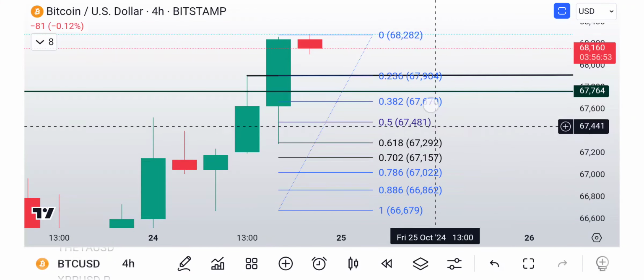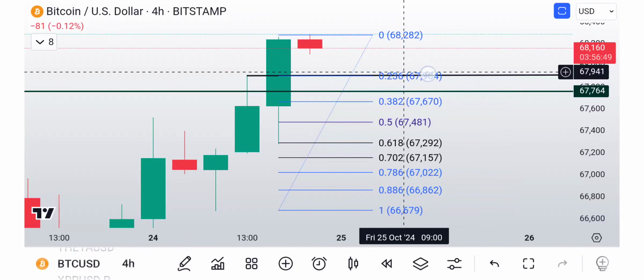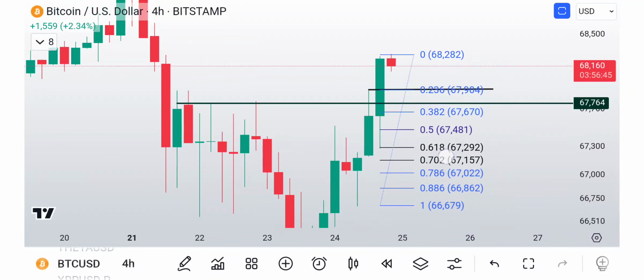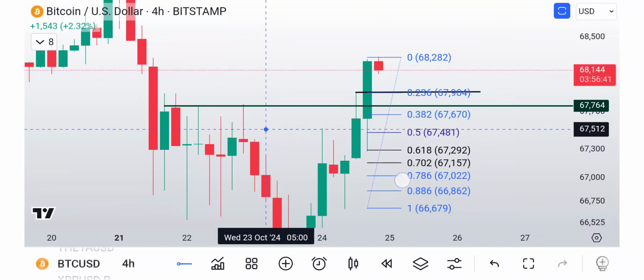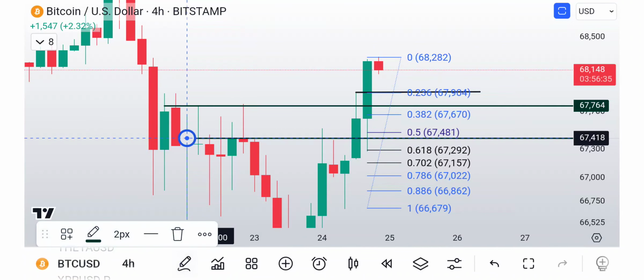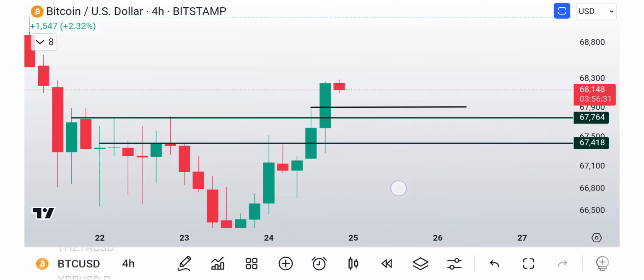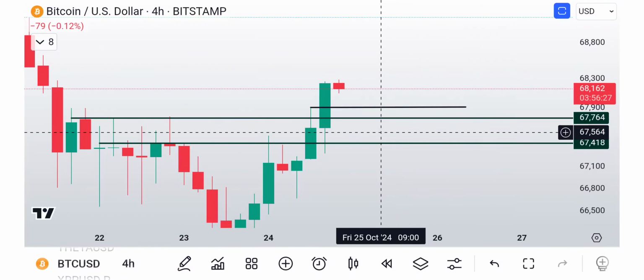And so look at that. That brings us right around the 382. I'd probably even say a little lower. Let's look at the other wicks down here. Or even better, the order blocks themselves, which is right about there. So between those lines, that's kind of what I'm looking for. Maybe, like I said, we wick down here.